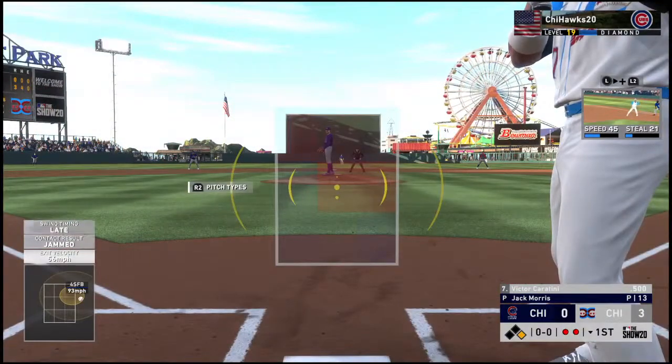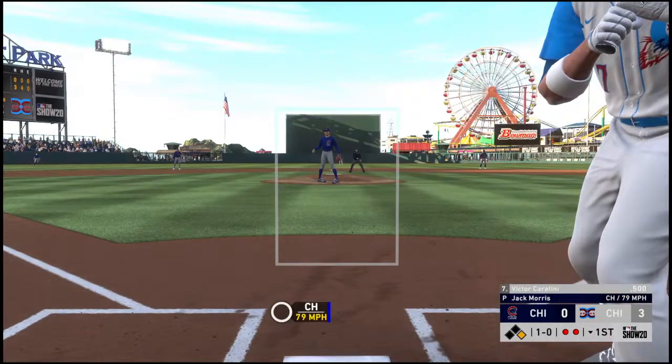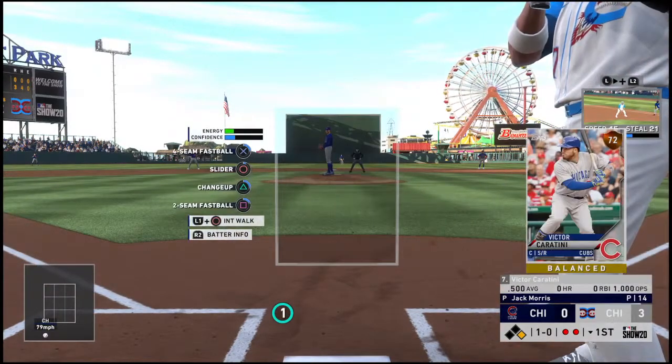So digging in now, Victor Caratini. He takes his first cuts in this one with a man at first and two away. 1 ball, no strikes the count.